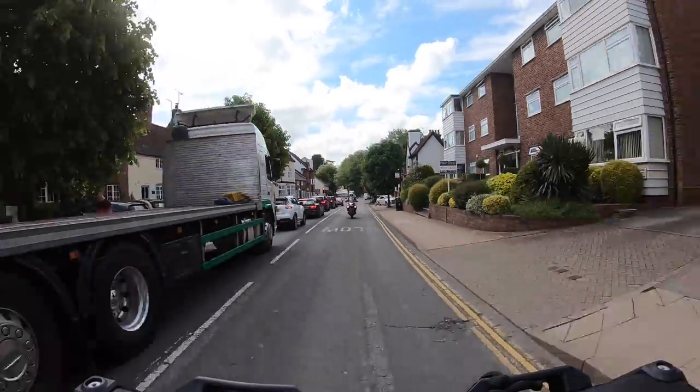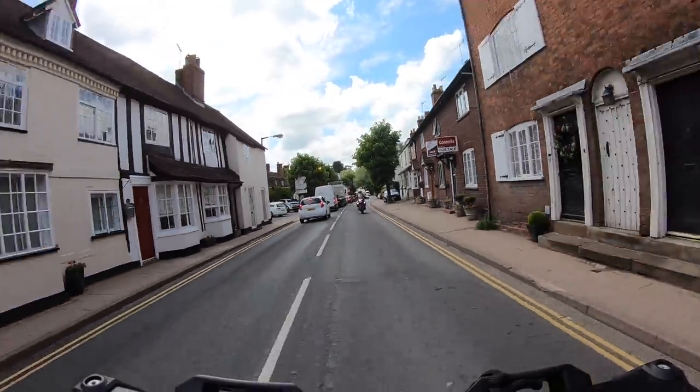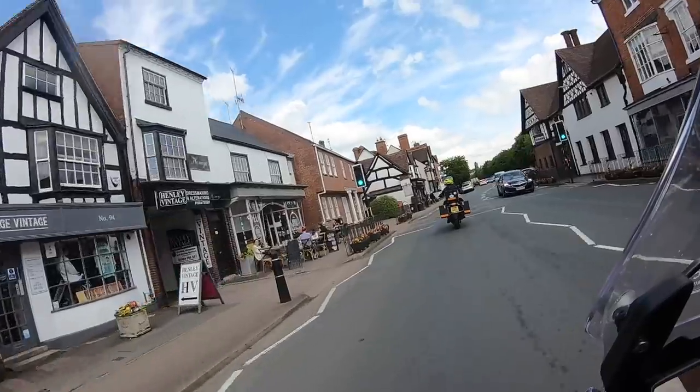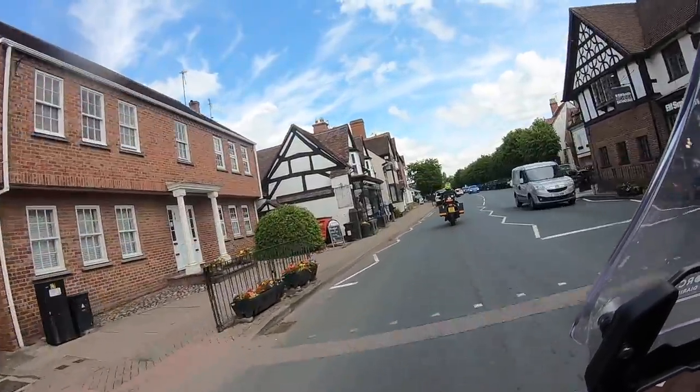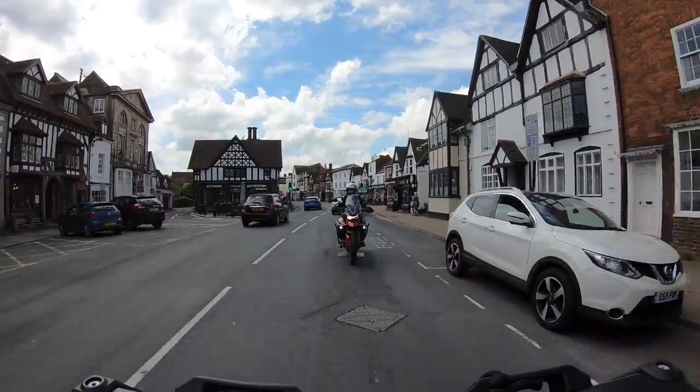Henley in Arden is one of Warwickshire's oldest market towns, dating back to the 12th century. The 1 mile long High Street is a conservation area with more than 150 buildings of historic interest, including the timber-framed Guild Hall.